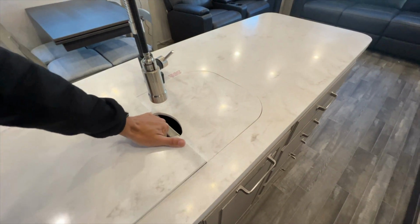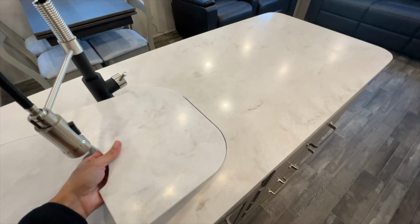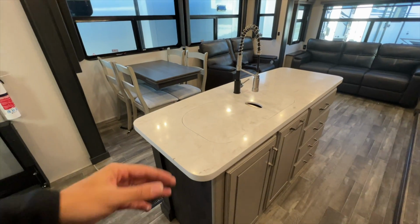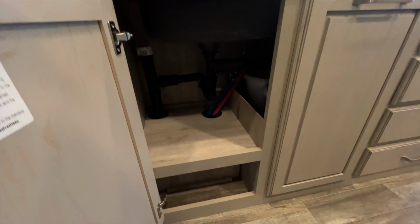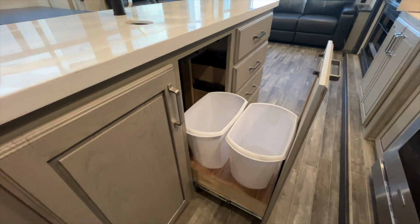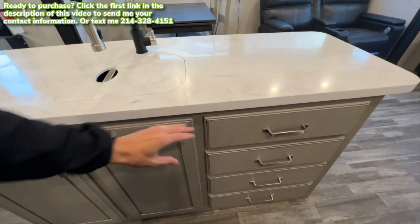And then you have your smaller sink next to it here. If you've never came and looked at these in person, these are very heavy because they are that same solid surface material as the countertop. So they're a bit heavy, but are really solid. And you have storage down underneath here, spot where your 2 trash cans will pull out. And then you have, again, your drawers.